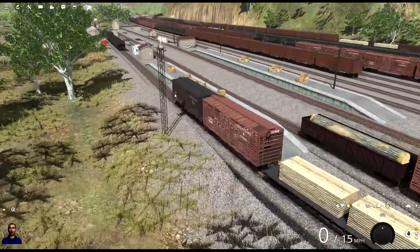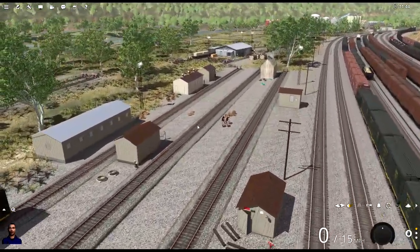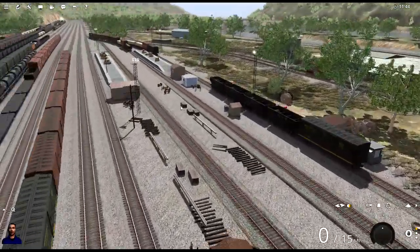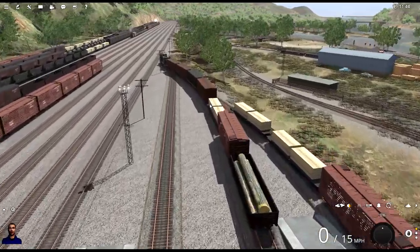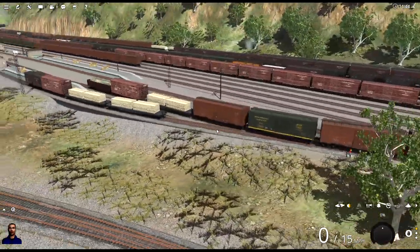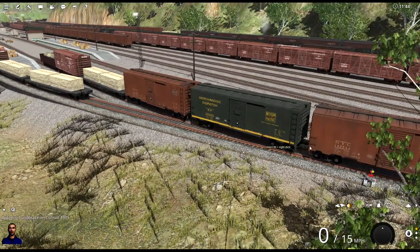Now, technically, we could cram them down this track here. I'm not sure there's going to be enough room. There's probably enough room for all of them. I mean, it's going to be the shortest thing to do, right? So let's do it. What the heck? Why not? What difference does it make? What was I doing? Oh, yeah. Here we go.